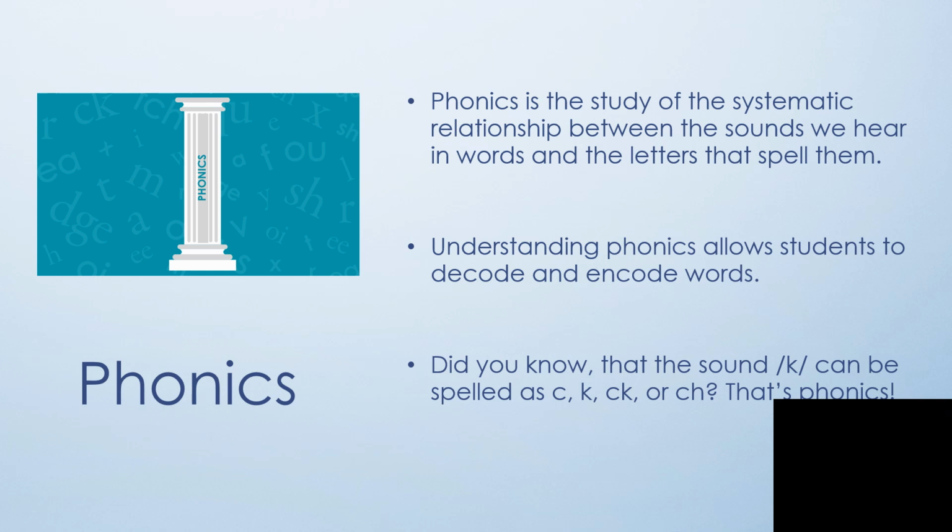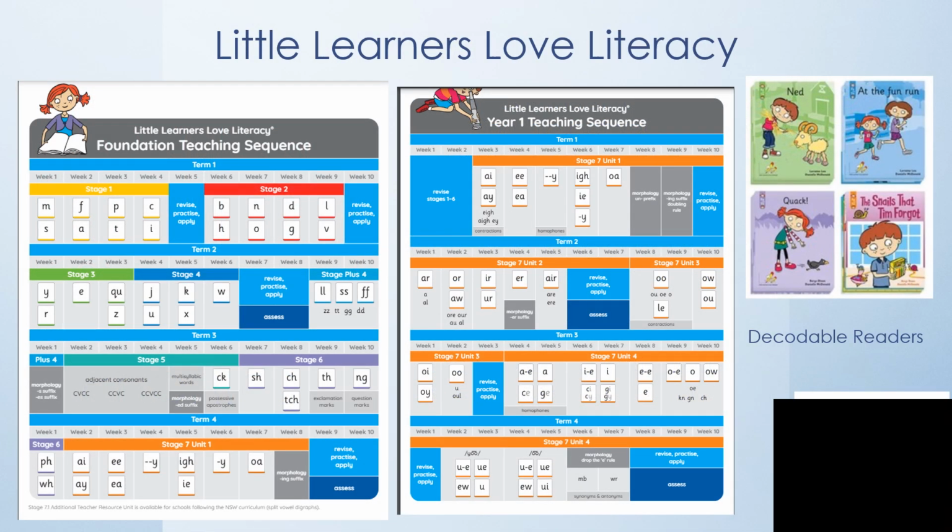Decoding is the act of sounding out words using phonics and the ability to apply the knowledge of letter-sound relationships and letter patterns so that they can correctly pronounce written words. In Foundation, Grade 1 and Grade 2, we are teaching the students all about the different sounds that are in words and the spelling options for those sounds. And in turn, this is helping them, in effect, crack the code of how to sound out words and how to write words. Little Learners Love Literacy is the program Rangeview has chosen to implement systematic sequential reading and writing lessons. This program was chosen due to its strong base and the fun factor that it has, which helps the children to make connections with their learning.